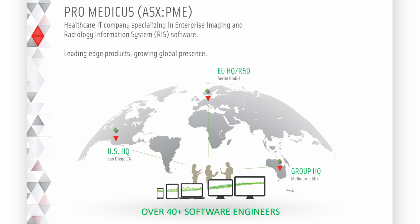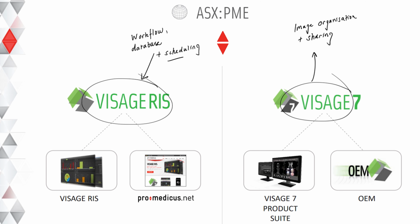So on this slide, we can see the global layout of Medicus. They've got headquarters in Australia, Europe, and the US, which are their three main target markets. On this slide, we get a look at two of their main product lines. I'll put some notes on here so it's clear exactly what piece of software does what. You can see the Visage RIS is for workflow and database type work, including scheduling. And then the Visage 7 is that medical imaging software that we talked about earlier on.